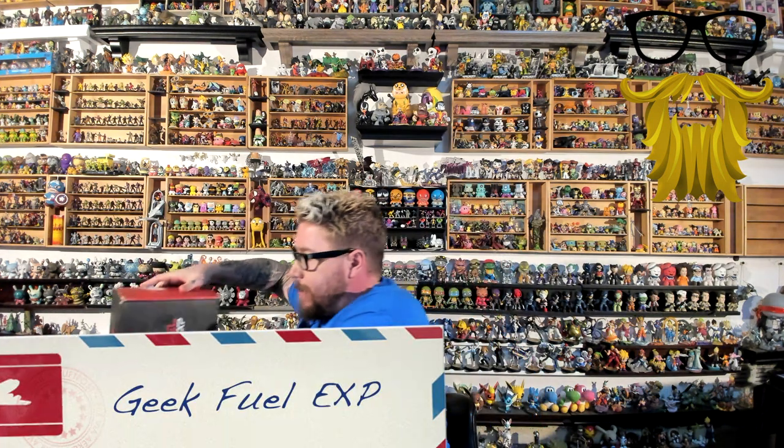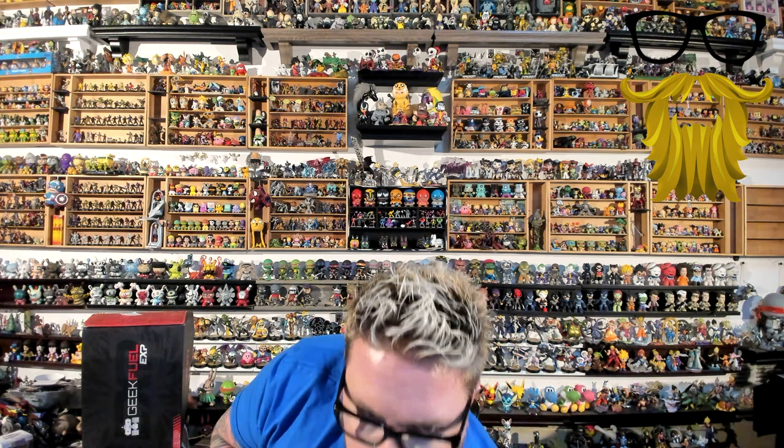Next, Geek Fuel EXP. I'm surprised this box is still going. I always forget that this box is coming. Pretty high price point, and this one seems like it's been dwindling down a lot too. The first box or two they did was just packed full of stuff and had a lot of exclusive stuff and a lot of really cool stuff, figures, all kinds of that. And now it's dwindled down a little bit to where we're only getting a handful of items.